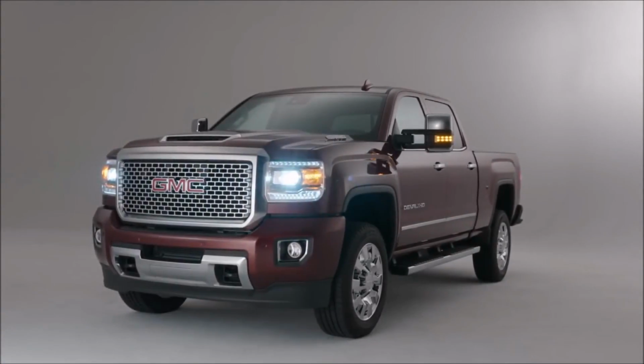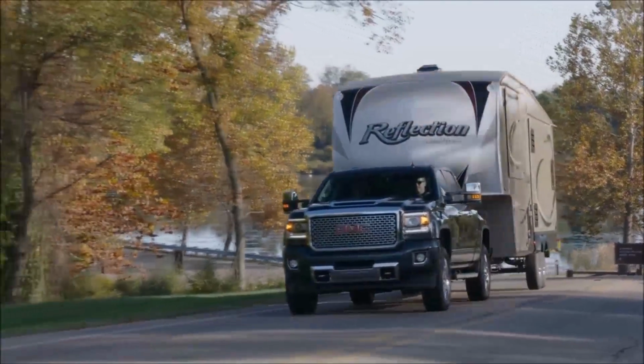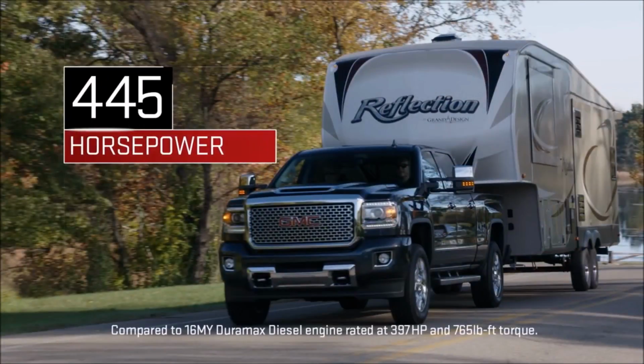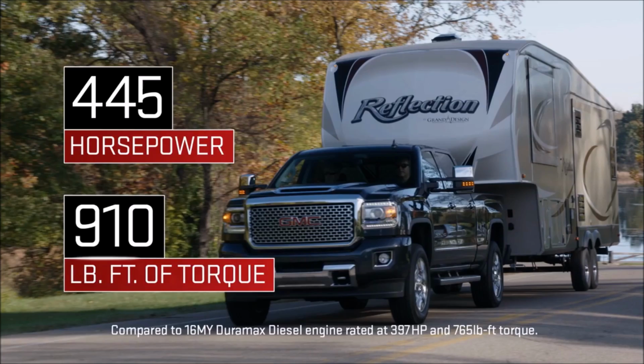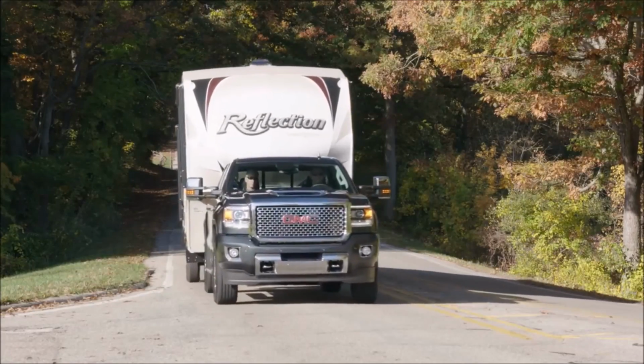GMC truck customers are professionals, and they expect their truck to have performance and capability and refinement. The new 2017 Duramax package provides everything and more. It provides more horsepower, more torque, and also excellent performance for payload carrying capability. These are the fundamentals of what our GMC customers expect.